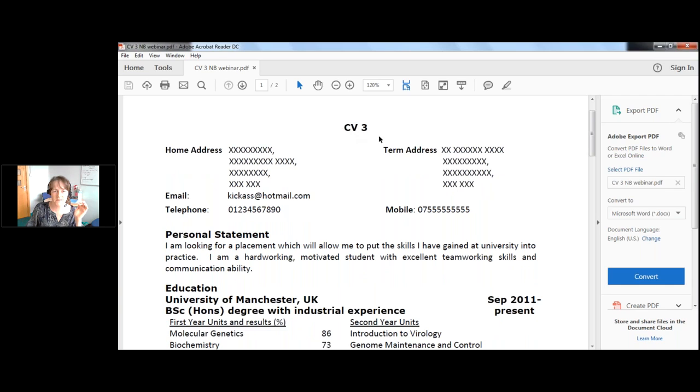So at the top of your CV, you're going to put your name. In terms of your name, you don't have to put your full name. So I'm not going to put on mine Suzanne Jane Creever. Just your first name and your surname, just so the employer knows what to call you when you go for interview. In terms of addresses, this CV's got 2 addresses there.